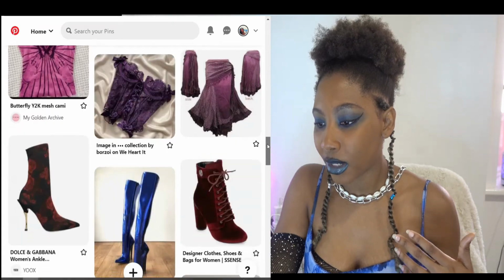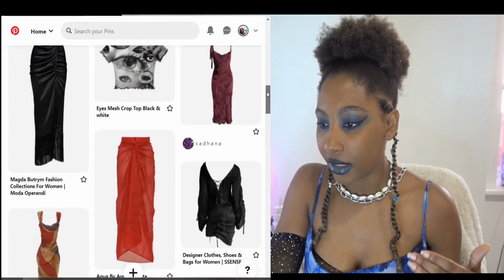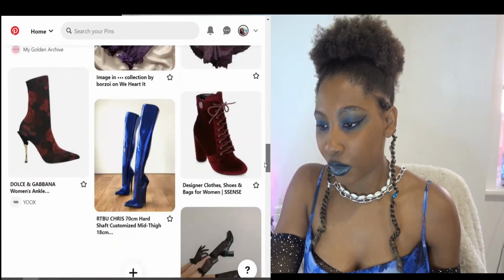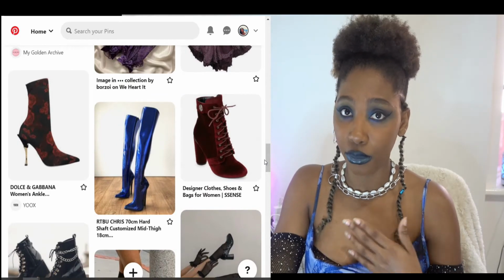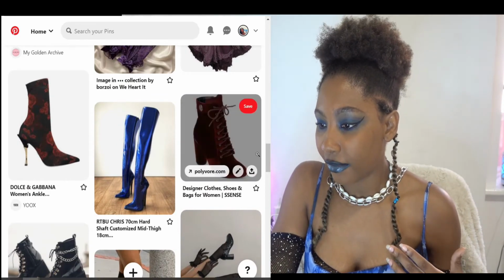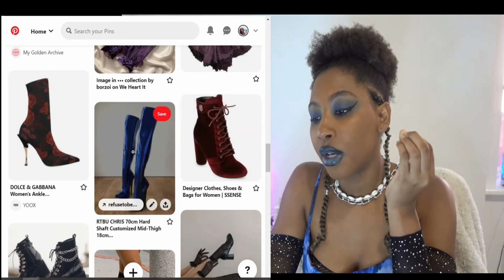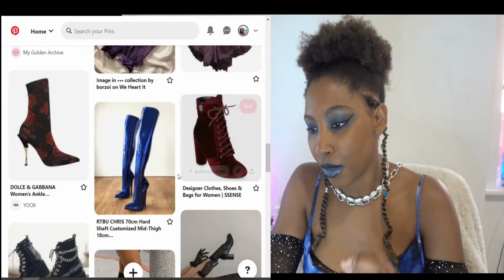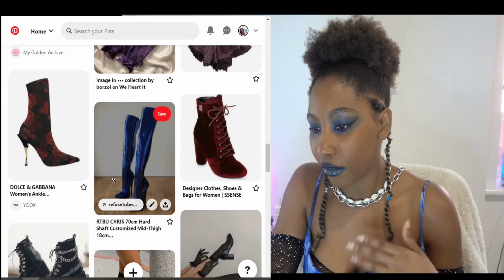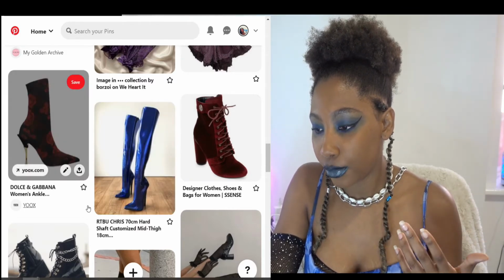You know, I really try to mix up aesthetics. Try to be sexy and edgy and cool, all at the same time. And then of course every bad bitch needs a boot, especially if you're in the UK. So I would love to see her in these red velvet boots, or these really poppin' blue, what looks like latex mid-thigh boots. Again, these floral Dolce & Gabbana black and red roses boots.